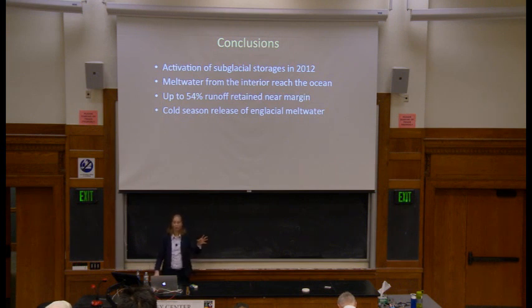But all of this points to a hydrological system of the Greenland ice sheet that's quite complex, and there's still a lot of research that needs to be done to understand how the hydrology interacts with the ice sheet velocity and dynamics, so that we can understand global sea level rise into the future.